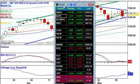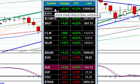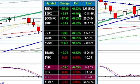The markets rebound back nicely. We had jobless claims drop by 44,000. PPI, a slight increase this morning. Retail sales came in as expected. We do have here Dow up 0.52%, about the same on the S&P. Nasdaq doing a little better, up 0.63%.